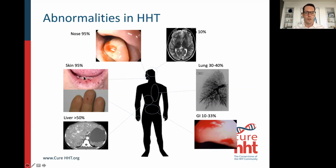The skin is also very common as patients get older. Telangiectasias usually show up in their 20s or 30s with these little red spots on the lips, on the tongue, on the fingertips, sometimes on the ears, sometimes on the toes. And those are very characteristic and typical. Small little red spots elsewhere in the body, like on the arms or on the chest, are not so characteristic of HHT and do occur in normal people just with sun exposure. So usually we're looking for them in these characteristic locations.